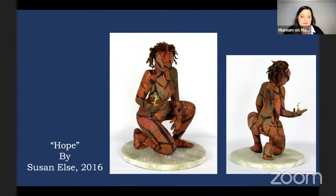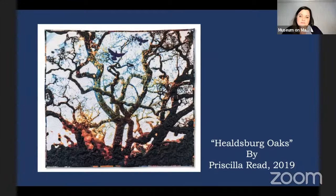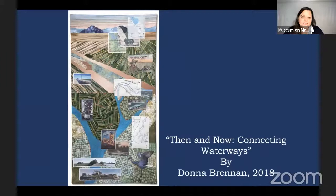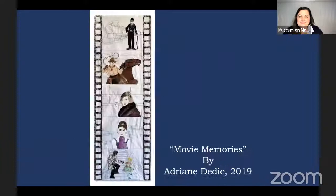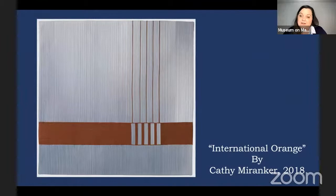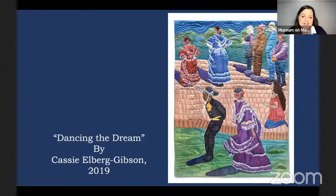This is one of the statue quilts. Healdsburg Oaks by Priscilla Reed, 2019. Paradise Lost by Penny Barger, 2019. Then and Now, Connecting Waterways by Donna Brennan, 2018. Popping Up by Nancy Ryan, 2018. Movie Memories by Adrienne Dedek, 2019. Madonna by Ricky Seyfried, 2018. International Orange by Kathy Marinker, 2018. Dancing the Dream by Cassie Eldberg Gibson, 2019.